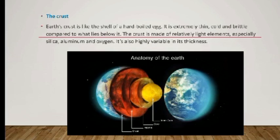The crust. The earth crust is like the shell of a hard-boiled egg. It is extremely thin, cold, and brittle compared to what lies below. The crust is made of relatively light elements, especially silica, aluminum, and oxygen. It is also highly variable in its thickness. So these are the anatomy of the earth, which is crust, mantle, outer core, and inner core.